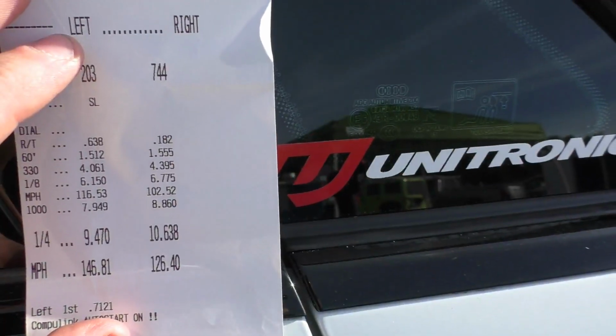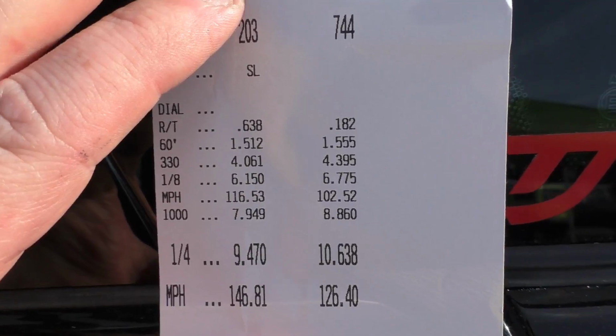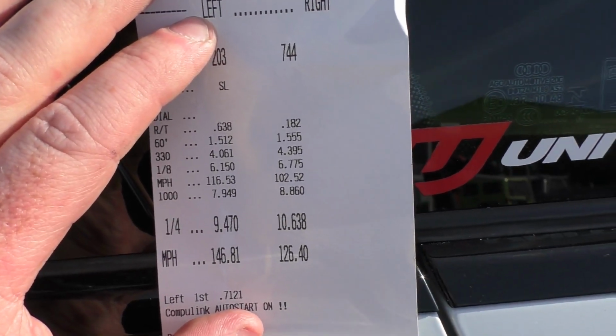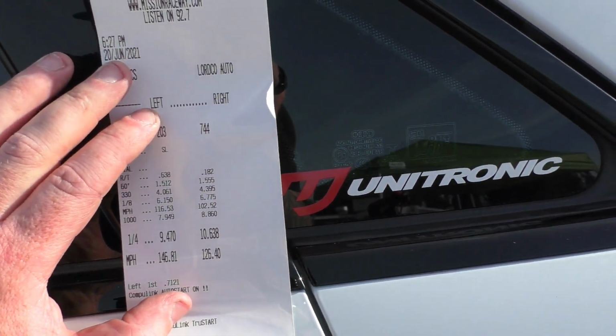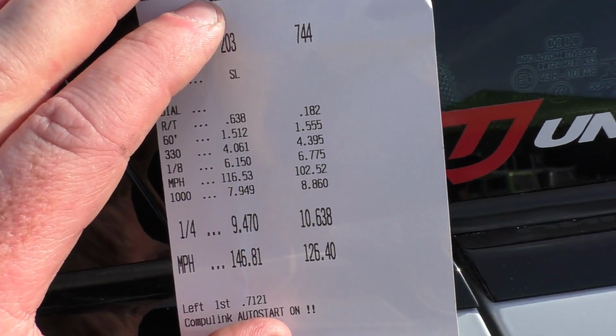Could definitely feel how crappy that launch was with a 60 foot of a 1.51. That sucked. I could feel the spin and feel the lack of G-force on that one. 9.47 at 146. That run sucked. Time to cool down the car, get out here, and as the DA drops, hopefully I can improve on that 9.35 that I did earlier today.